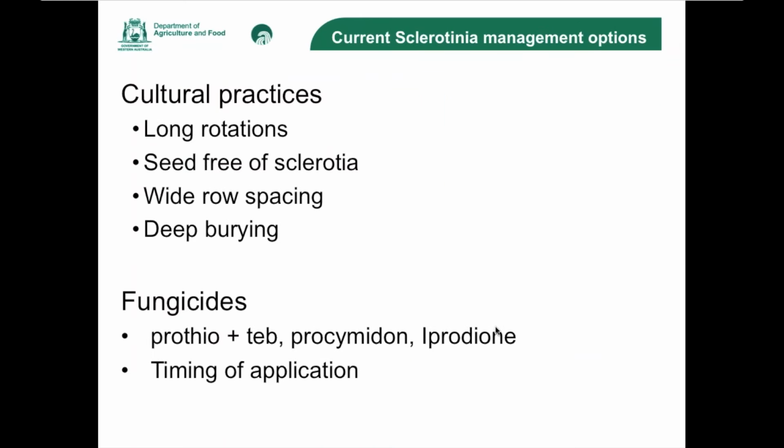So these are some of the management options that are available for managing Sclerotinia. For example, that includes cultural practices that involve long rotations with non-host crops, using seed free of sclerotia, using wide row spacing to reduce the airflow through the canopy, and also deep burying, if possible, to bury the sclerotia quite deep into the soil so that they aren't able to germinate and produce apothecia.